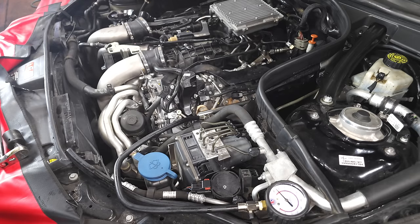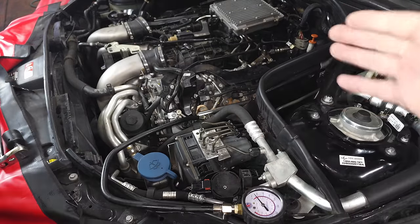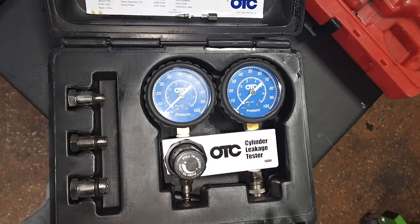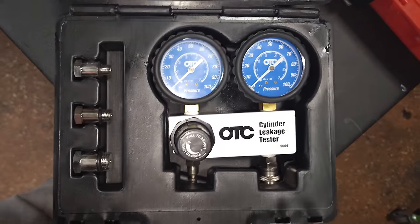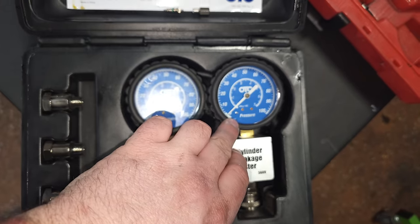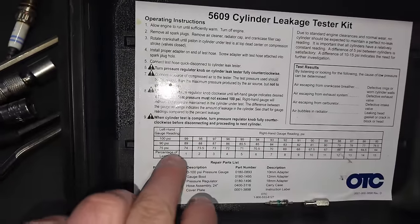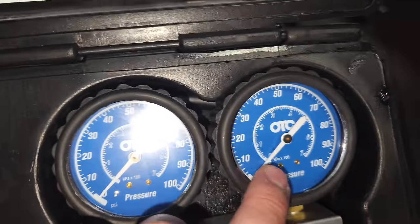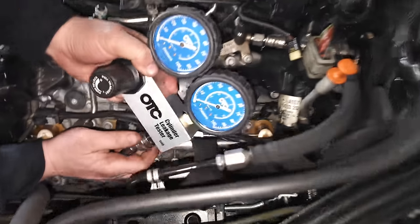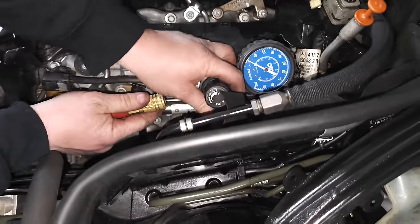All right, let's do some leak down on cylinder 6. We'll do a comparison between 5 and 6 just to see how it goes, but I want to see what 6 is right now. All right, guys, this is the OTC cylinder leakage tester. On this side, you hook up the pressurized air and you'll bump it up to 100. And this side will show you if there's any leakage. You have this nice little chart here that shows you the numbers, the 0 to 7. You look that up to percentage of leaking, 1 through 7. So you hook it into the same fitting that we use for the compression tester, and then there's a kink in the hose back there.